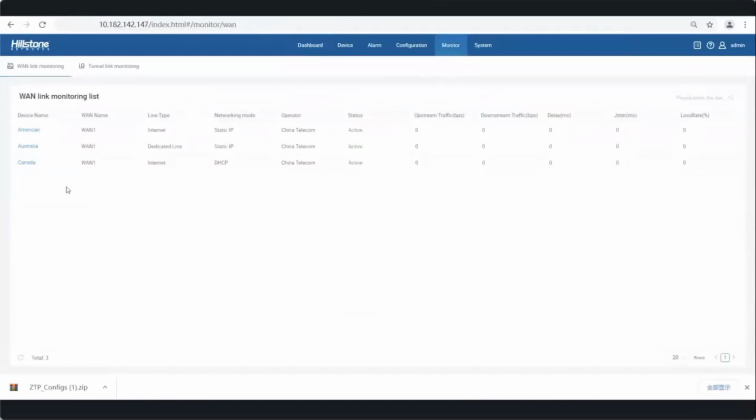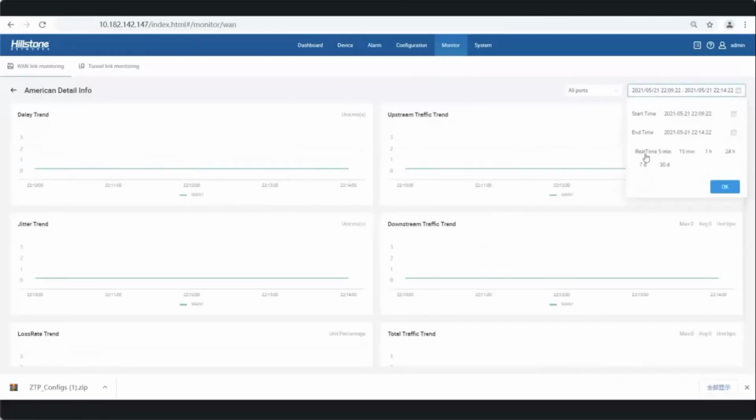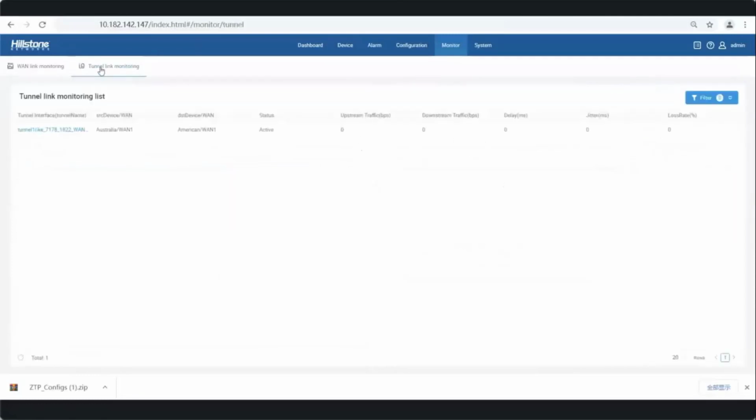The WAN link monitoring list can be found under the subheader monitor. By clicking on the device's name, you can expand to see more details. More details such as things about its traffic trends, as well as trends about the link quality, such as delays and jitters. You can look at the WAN links, or you can also look at the tunnel links, which essentially are just the VPN links.